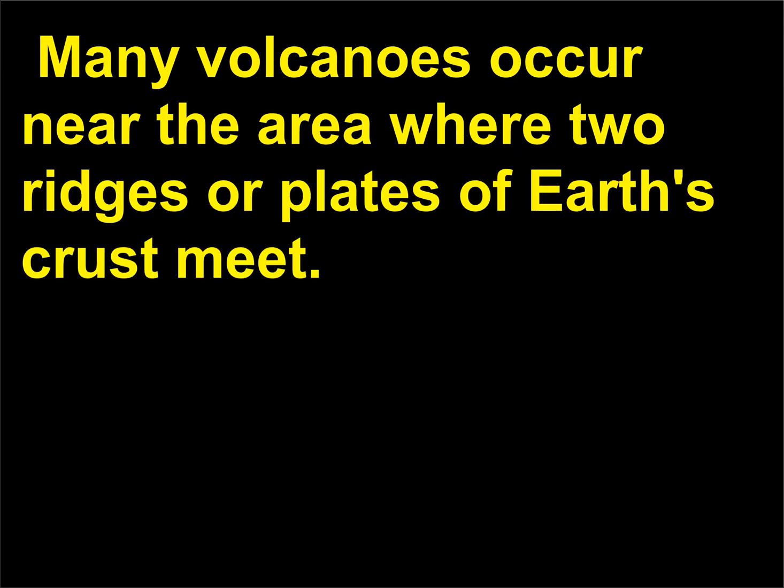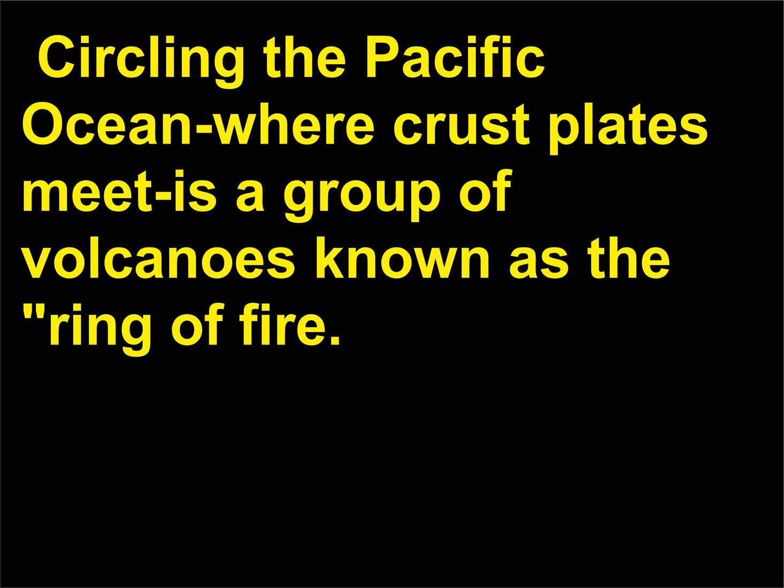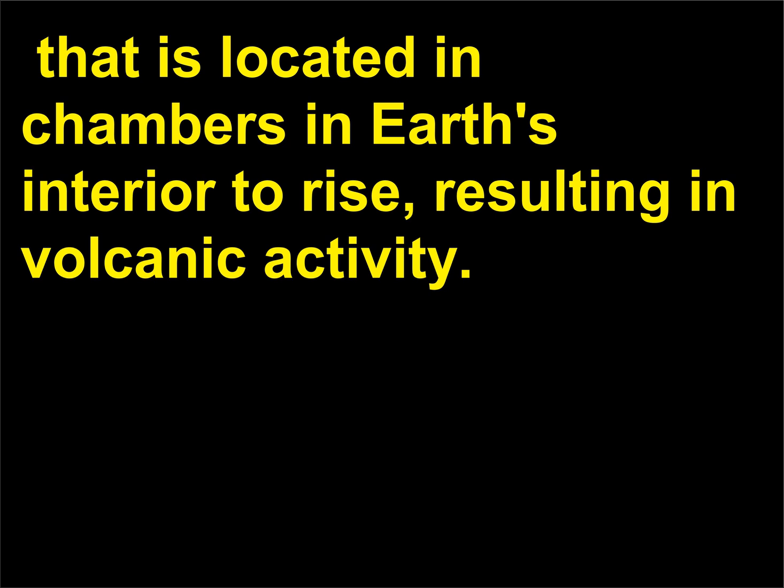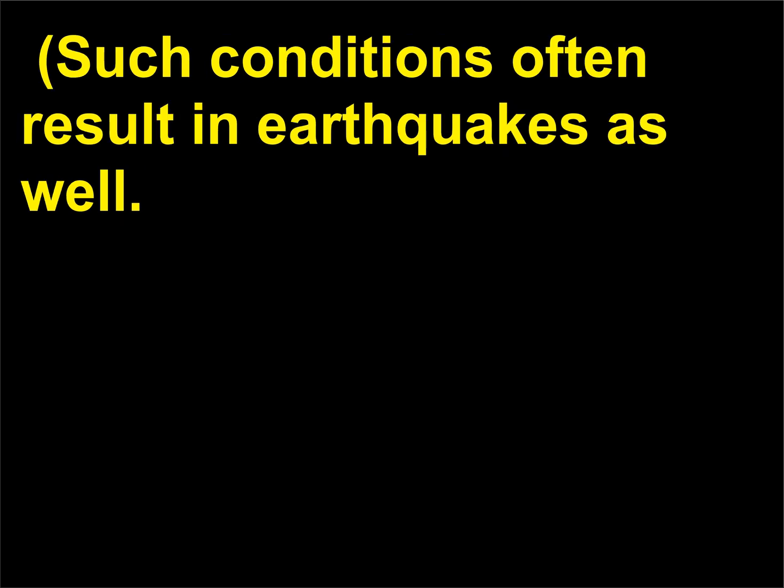Many volcanoes occur near the area where two ridges or plates of Earth's crust meet. Circling the Pacific Ocean where crust plates meet is a group of volcanoes known as the Ring of Fire. Plate movement in such regions may allow liquid rock, called magma, that is located in chambers in Earth's interior to rise, resulting in volcanic activity. Such conditions often result in earthquakes as well.